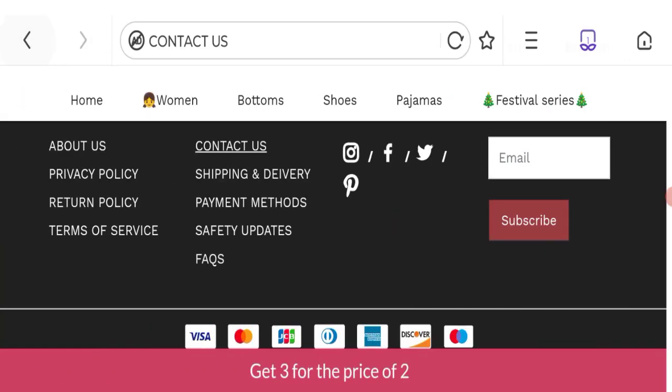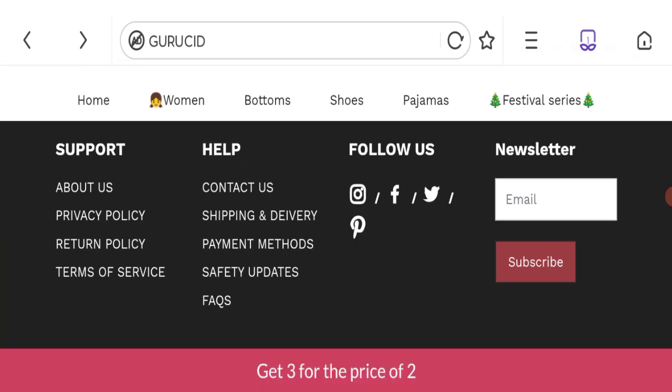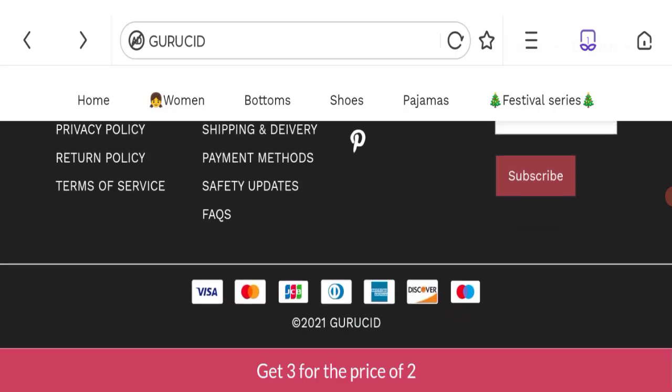Let's talk about the social media presence. So you can see they have given the Instagram, Facebook, Twitter and Pinterest social media icons available on this site. But these are fake and inactive accounts. This is a negative point.